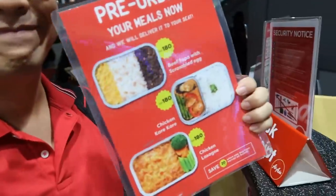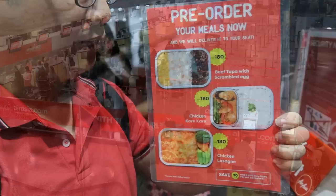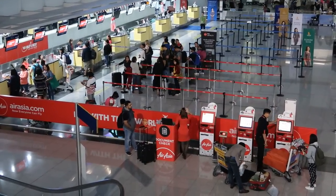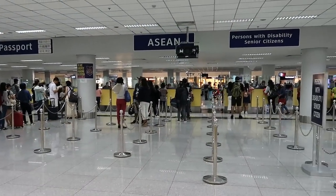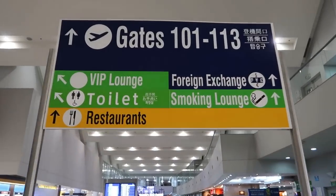For those unable to book their meals online, yeah, they can still catch up during check-in. Finally, I'm done with check-in and I've secured myself a window seat. I then proceeded to immigration, where lines slowed me down a bit, then headed to the gate area where my aircraft is assigned.